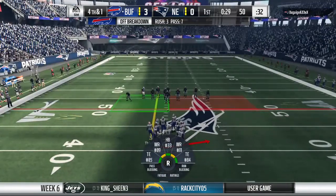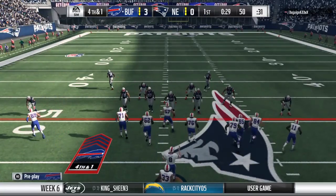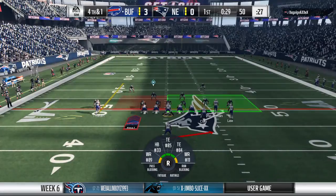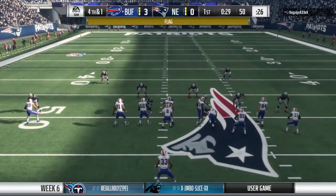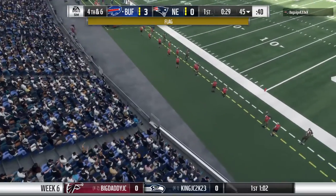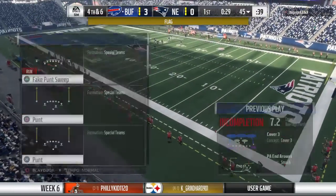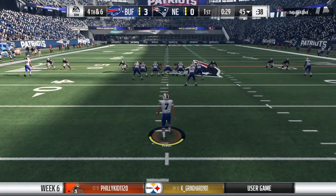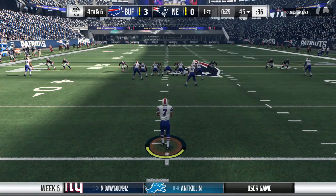Pete Carroll, no stranger to rolling the dice. He'll roll it again. Fourth down, they're going for it. Oh, and now movement and a whistle, and they may have to rethink their plans on fourth down. The Bills send the punter out. Back deep is Tyreek Hill.